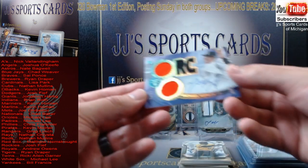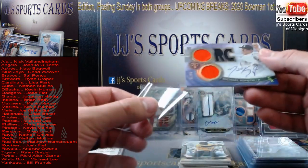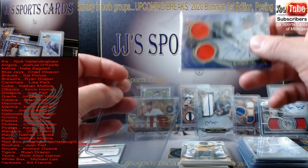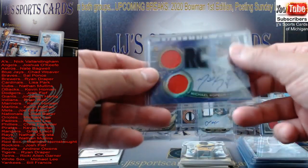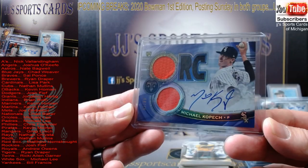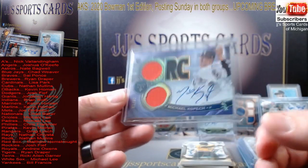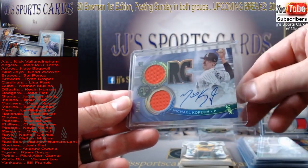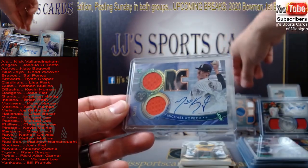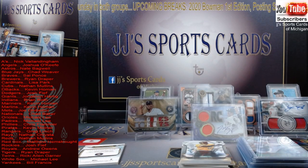$2.59. And look at that. Michael Kopech out of 75 for the White Sox. Michael Lee. That's a really nice card. Look at them bright orange patches. Michael Lee. Look at you go, sir. Out of 75. That is really, really nice right there. I like these ones. They have the rookie card filled in with the jersey. That is a nice, nice card right there. I don't even have a stand. I think they'll be here today. Michael Lee.